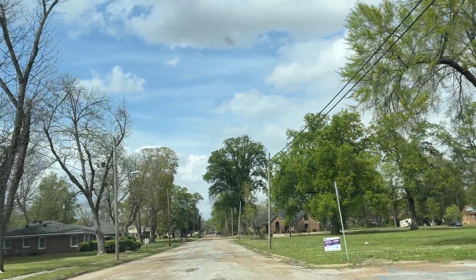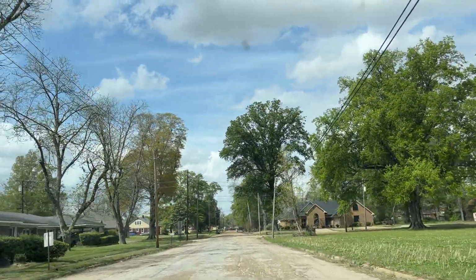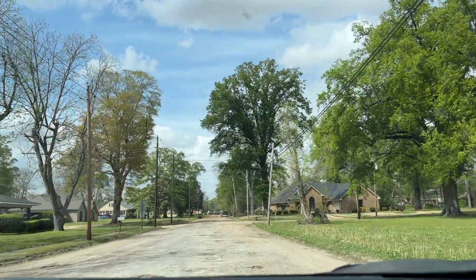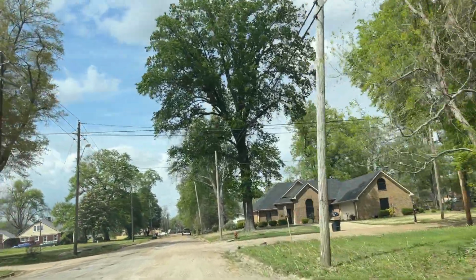Notice that in the Delta, a lot of the kids, you know, play outside. A lot of kids in suburbs don't really play outside anymore. Usually they're inside playing Fortnite or whatever.